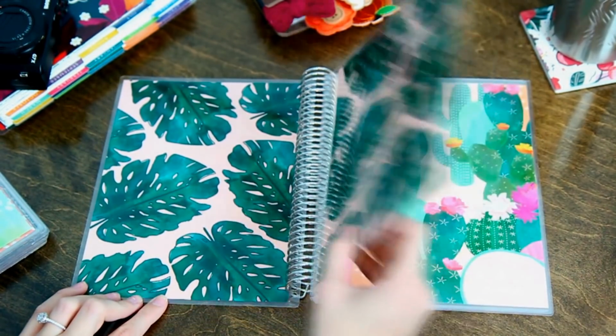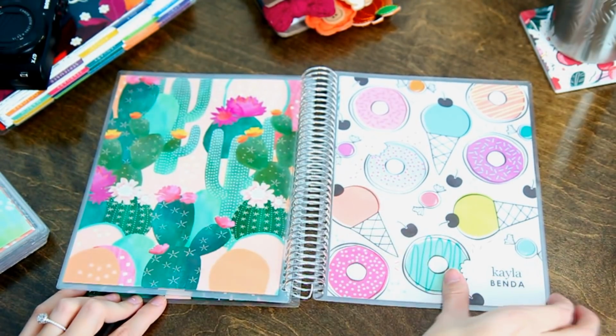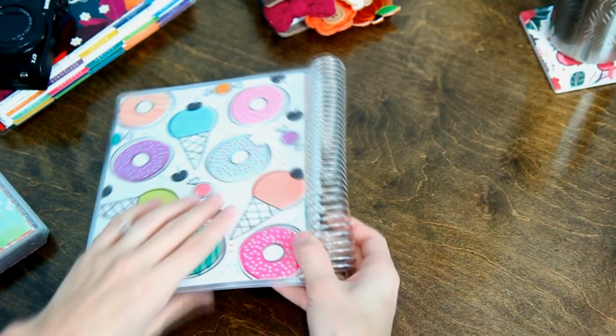I'm definitely going to be using this in spring or summer. Then I have another cactus cover on here, as well as a donuts and ice cream cover that came out recently. So that was just a couple on my new coil that I'm working on.